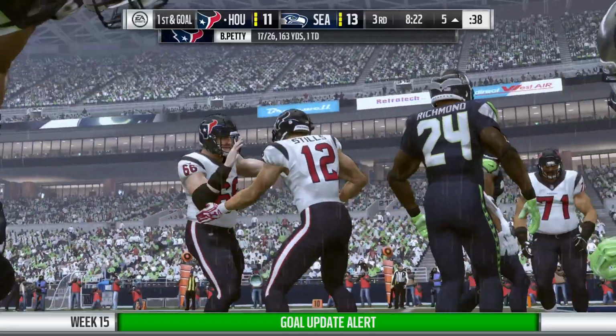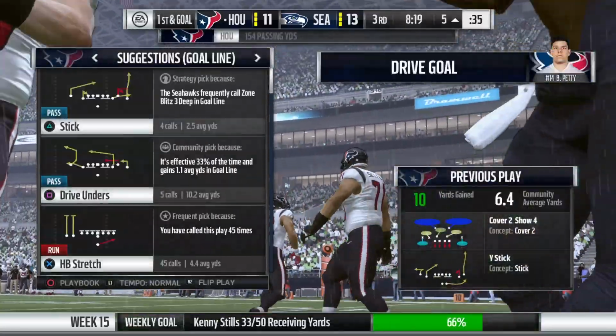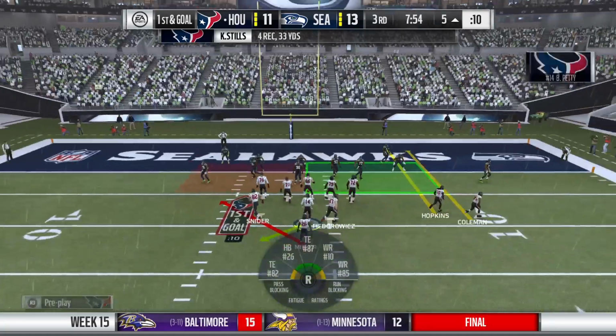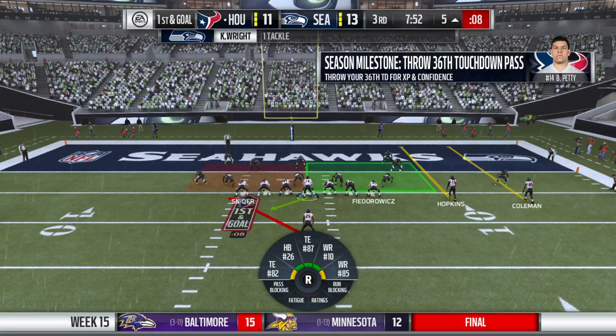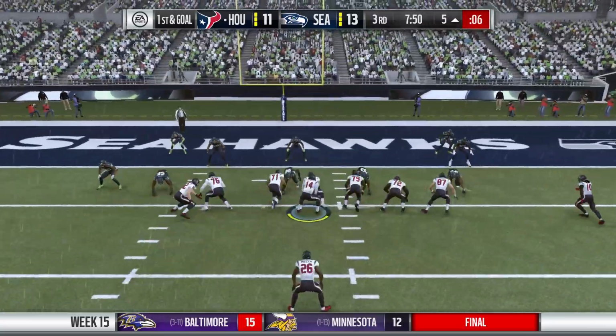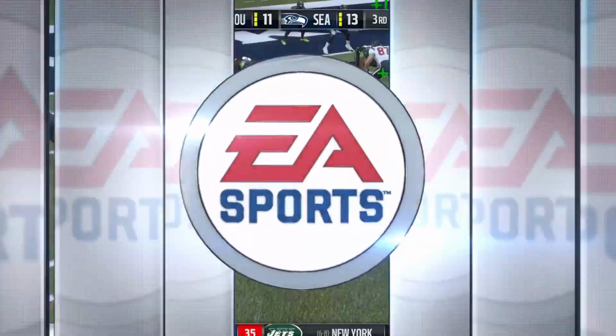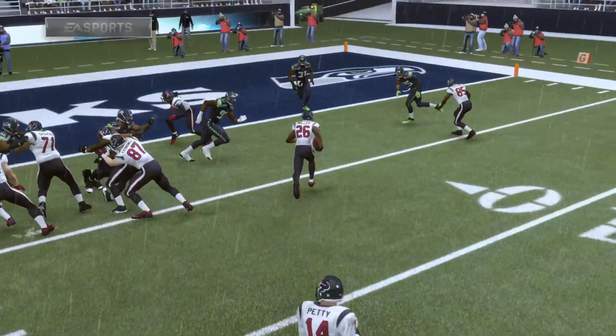Kenny Stills. Control the clock because you have the ball and they don't. And often the physicality sets the tempo for the game. Simple slant route and part of a really nice hard throw by the quarterback. Nice timing between the quarterback and the receiver. They were perfectly in sync and he put it right on him on the inside.